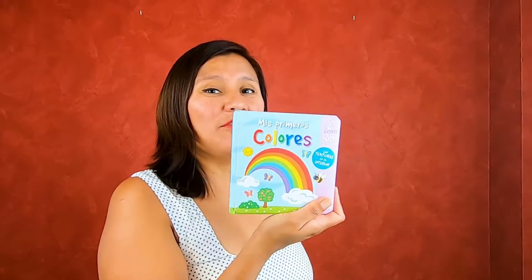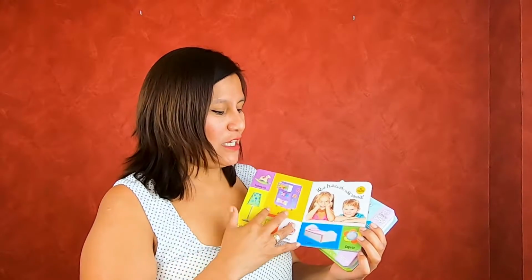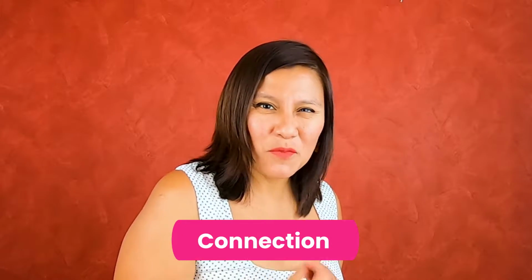So I want you to have a look at this book. Mis primeros colores, okay? So have the color and the name of the fruit, all right? We have these kind of books that we bought in very cheap shops here in Spain. Because at the beginning, you are not teaching longer phrases, or you don't want to read long stories. You want to connect with your child. That's the most important thing. Cuddles, hugs, kisses, looking at each other, opening a book, smelling the book, touching, and that's it. You don't really need to find every single opportunity to speak English.